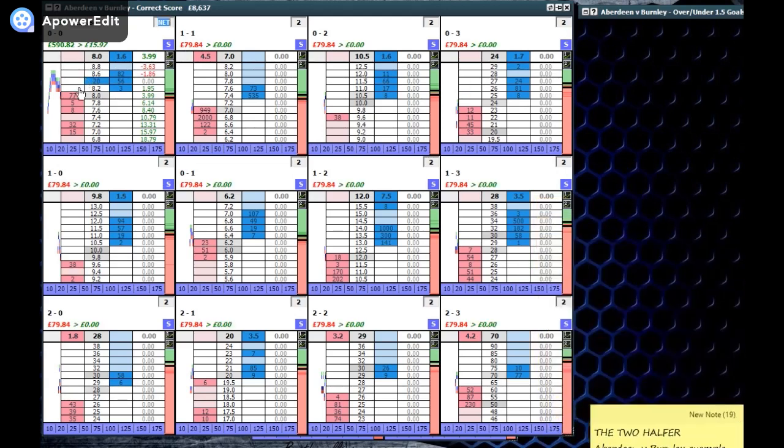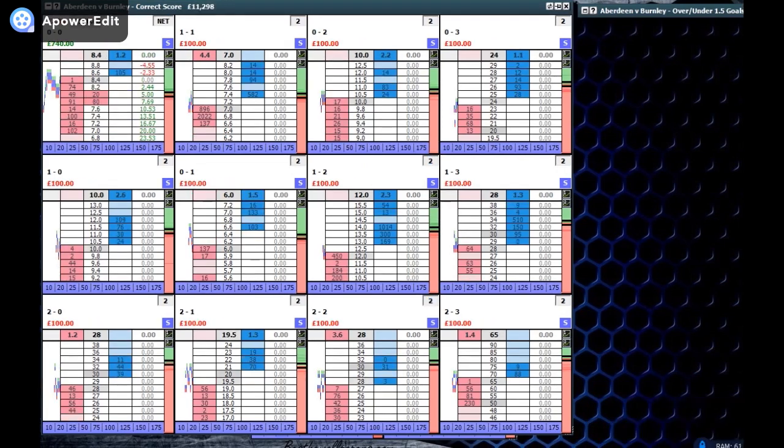Okay, excuse the fan in the background, but it's bloody hot. As you can see, it's coming down now, so if I dropped it in there we'll get £31.94 on the 0-0, but we're still 2 hours 40 minutes away from kick-off.